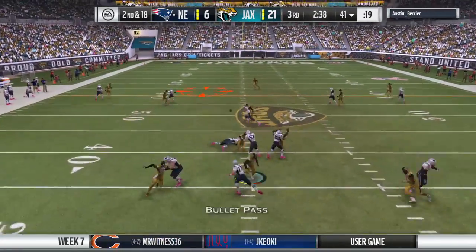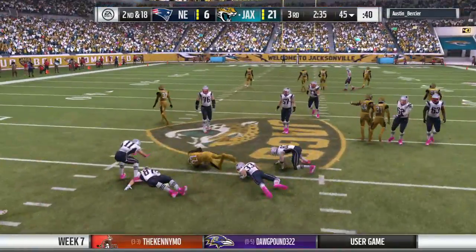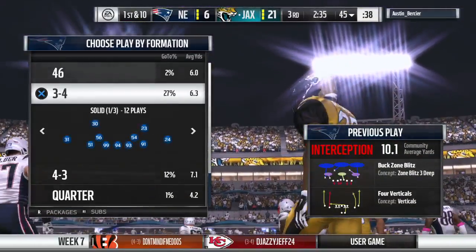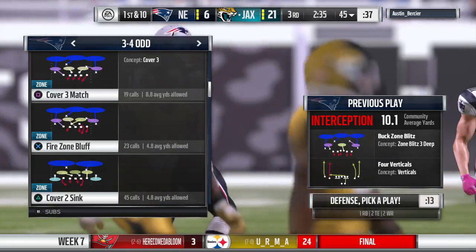Now they'll throw here out of the gun. He rifles one that's intercepted. A great read, and it's picked off. And his crew will take over at their own 45-yard line. And out now comes Jacksonville as they get ready to go.